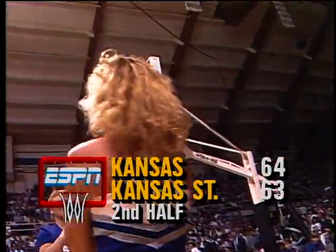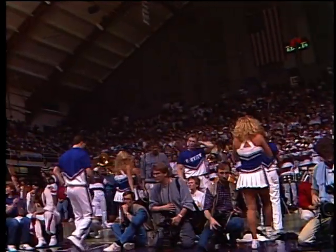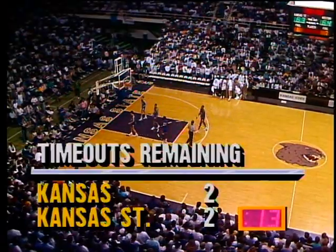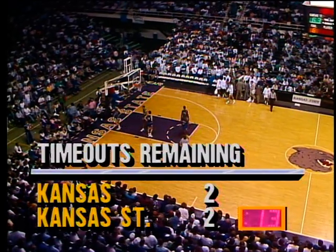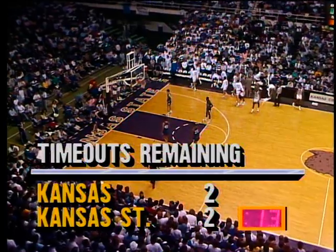Roger Twible, Larry Connolly back with you in Manhattan, Kansas. The Jayhawks of the University of Kansas, a 1-point lead. They will have the ball inbounds with 13 seconds left to go. Interesting strategy by Lon Kruger. Timeouts 2 apiece. Don't go for the 3-pointer. Get the easy 2 and then put the pressure on the other team.